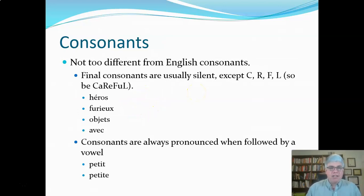Okay, let's talk about the consonants. Now, in general, the consonants, especially compared to the vowels, are not too different than the English consonants. Except a few things. One is that the final consonants are usually silent. So we have words like héros and furieux and objet. We've got two silent letters there.